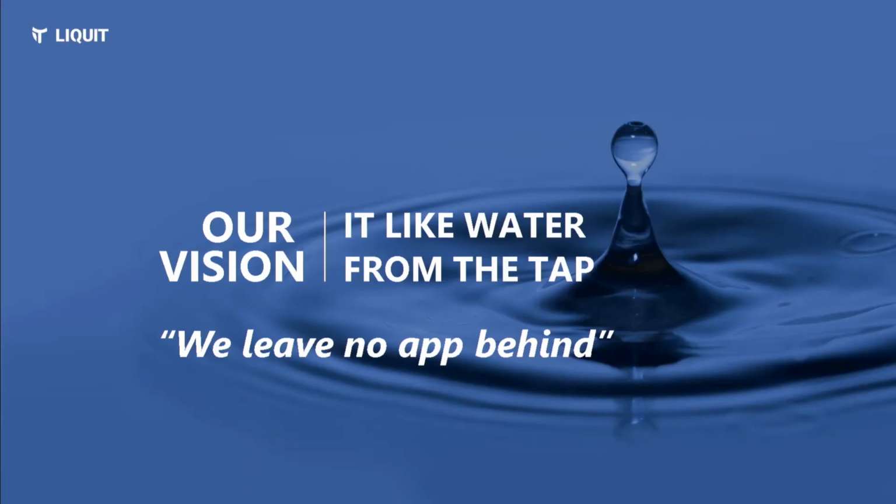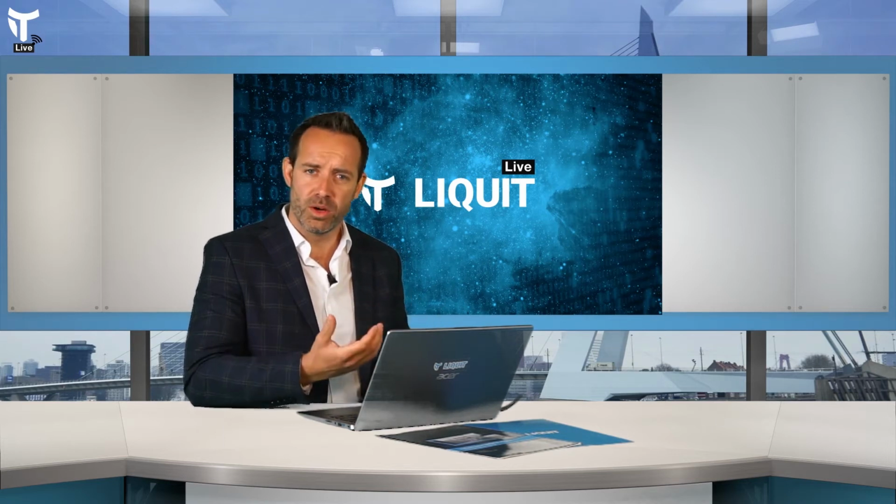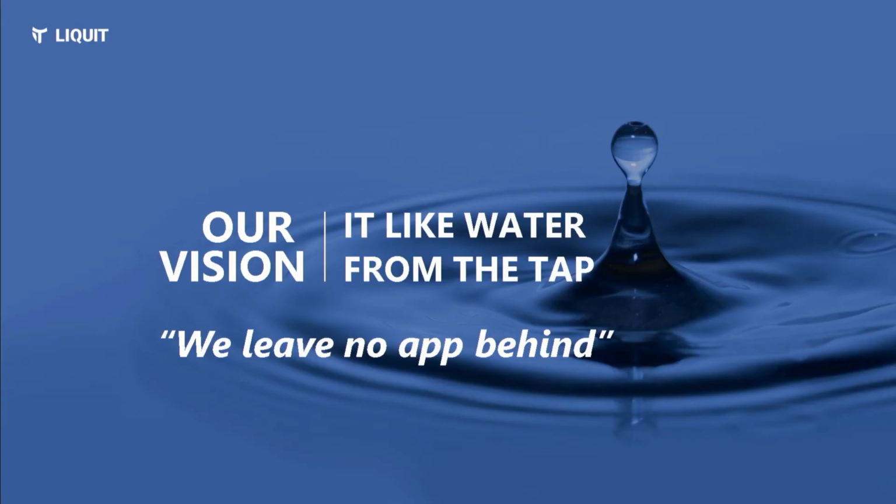Our vision, very important for a company to have a vision, we say IT should be like water from the tap, which means when I'm at home, I open my hot water tap and hot water just flows out. I don't have to think about what happens on the back end. I just want to have my hot water. If we dive into IT, it's getting a little bit more complex.